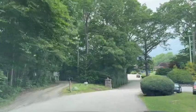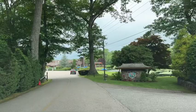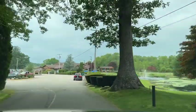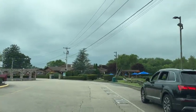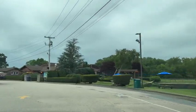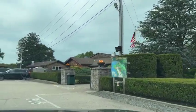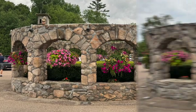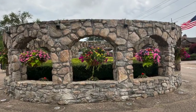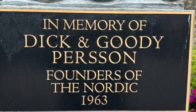There's plenty of parking, either at the main parking lot or in the overflow parking area, which is to the right when you're driving in. When you arrive in the main parking lot, you will see a big stone structure with beautiful flowers, which was built in memory of Dick and Goody Pearson, founders of the Nordic.